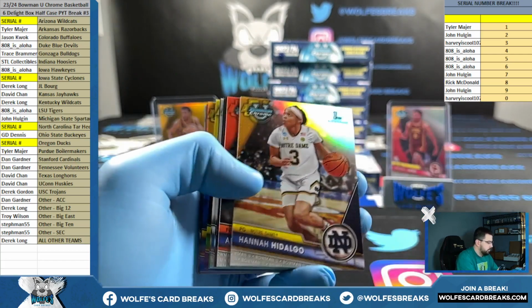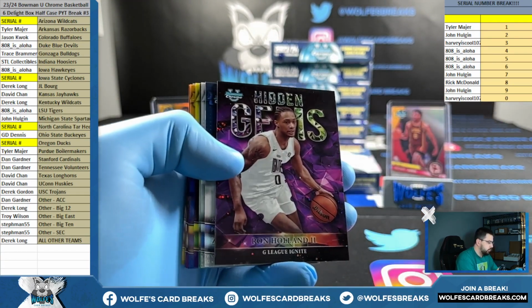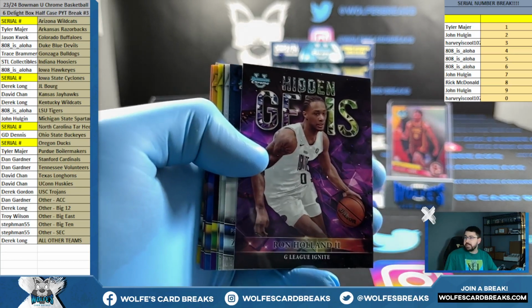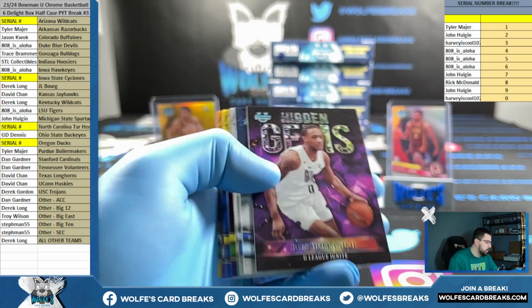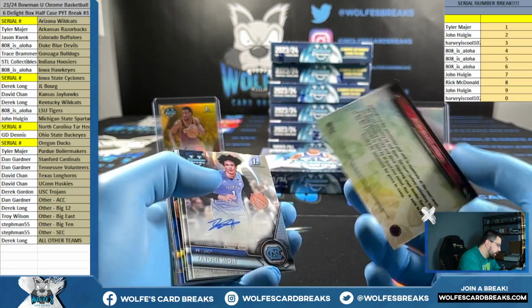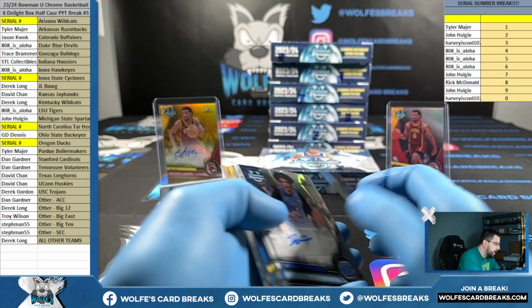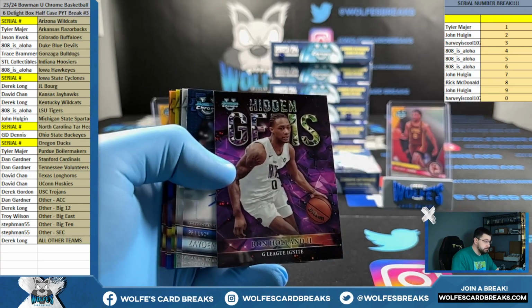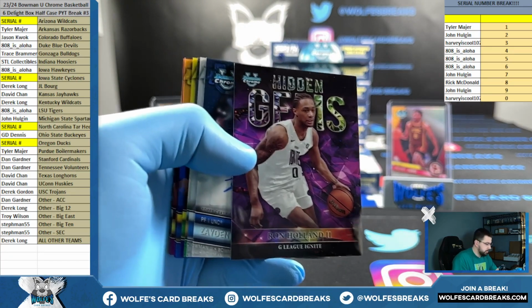Galen Clark, refractor. Hidden Gems, our first one for Ron Holland in the G League, which is the all other team spot for Derek L. Hidden Gems SP. That's crazy. We've got the image variation, a big kahuna, and a hidden gems all in the first half of a case, but all in the same case here.